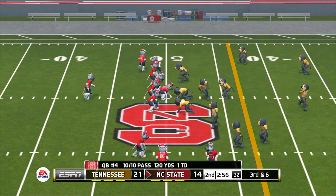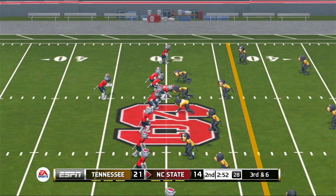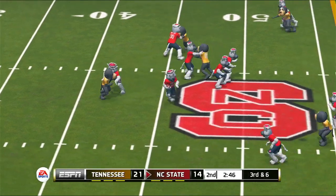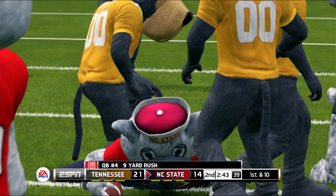They come out on an empty backfield. Navajo! Navajo! He's going to try and scramble. They'll bring him down at about the 41.